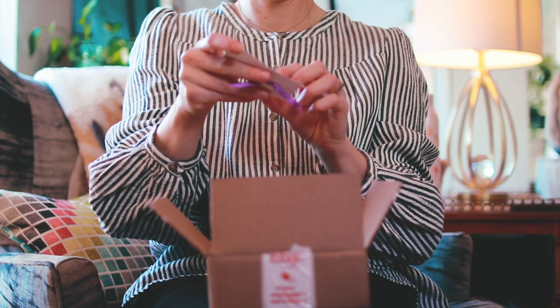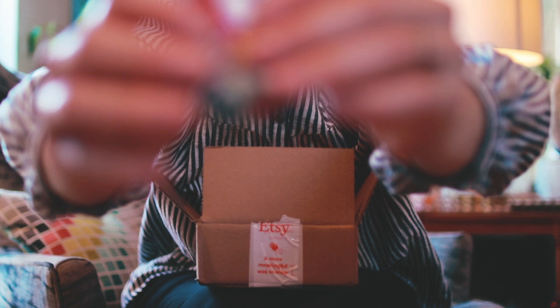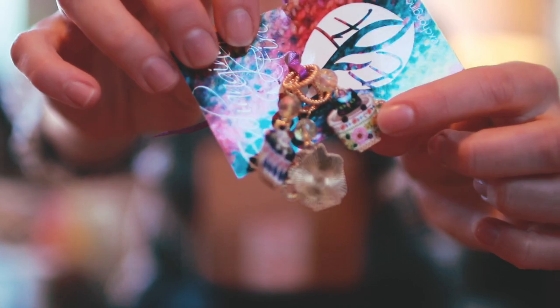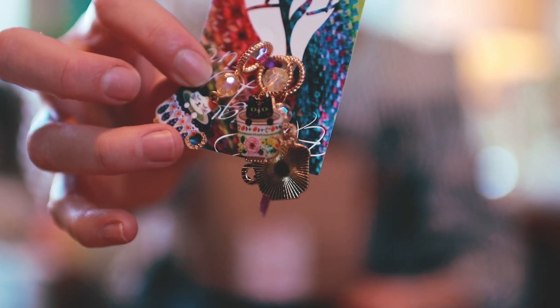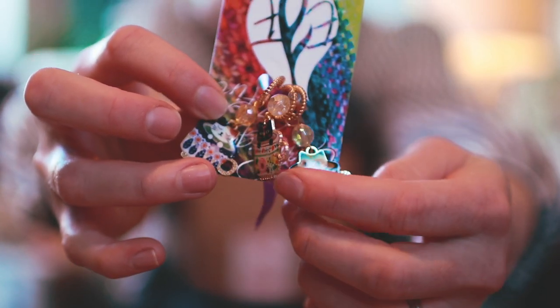I just recently purchased a few little things from Etsy. I'll link down below to what they are, but I just wanted to add some really cute whimsical stitch markers to my little stitch marker bowl next to my chair. And I saw these on Etsy and I absolutely couldn't resist. Just wait till you see the next ones.